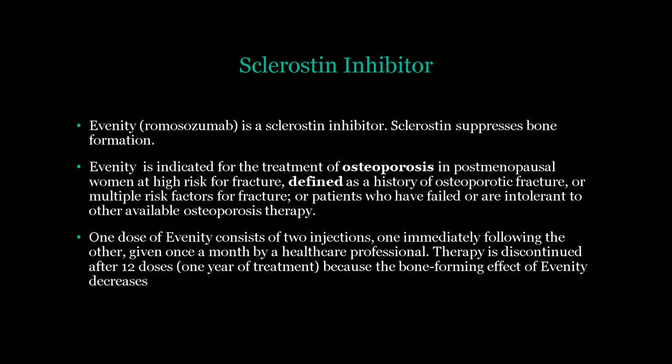One dose consists of 2 injections, one immediately following the other, given once a month by a healthcare professional. It's discontinued after 1 year of treatment.